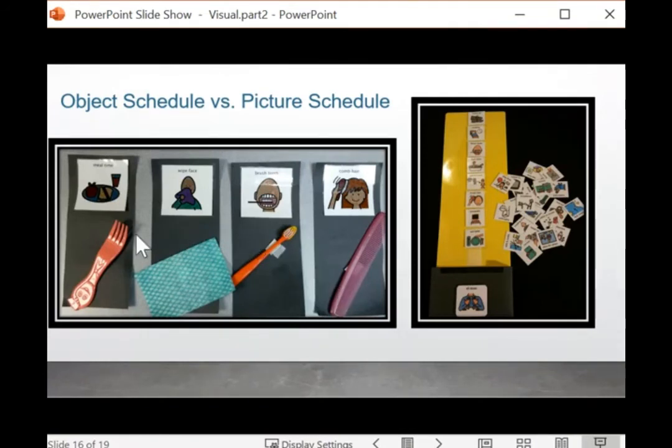So these 4 things are the key things, right? We eat, we clean up, we brush our teeth, and we comb our hair. And it varies for each child. And in terms of a child who can use a picture schedule, you don't necessarily want to use a picture schedule for the entire day. You might want to use just the morning, and then you switch it out for the after school, and then you switch out new visuals for the evening.